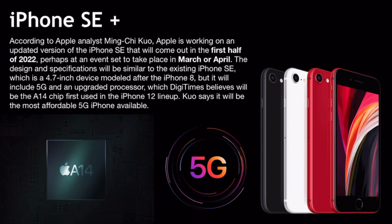Next, iPhone SE Plus. The last time the iPhone SE was updated was March 2020. It was actually our second episode on this channel. We discussed the brand new iPhone SE that was launched, so that's pretty cool. Now, two years later, we're discussing the next gen. It will come in the first half of 2022, so definitely the March event.